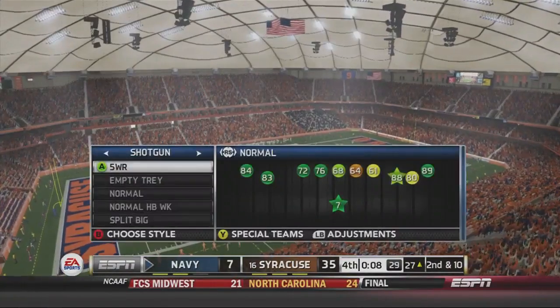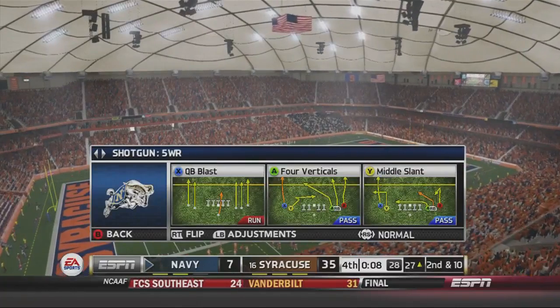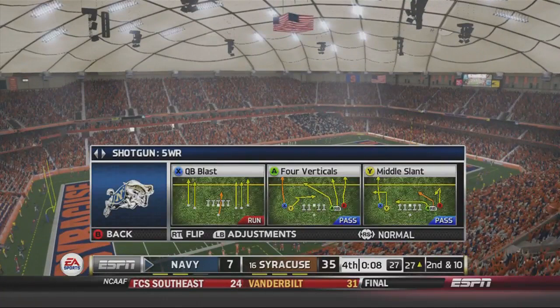I mean, he just threw that one right into coverage. QB scramble.